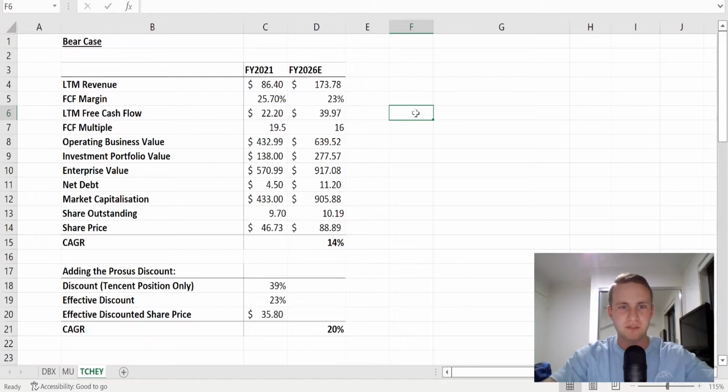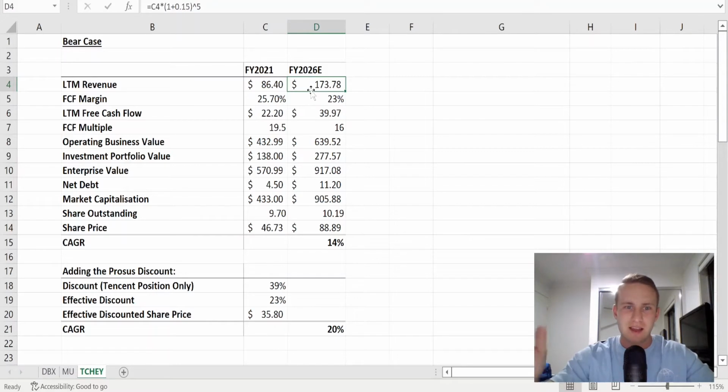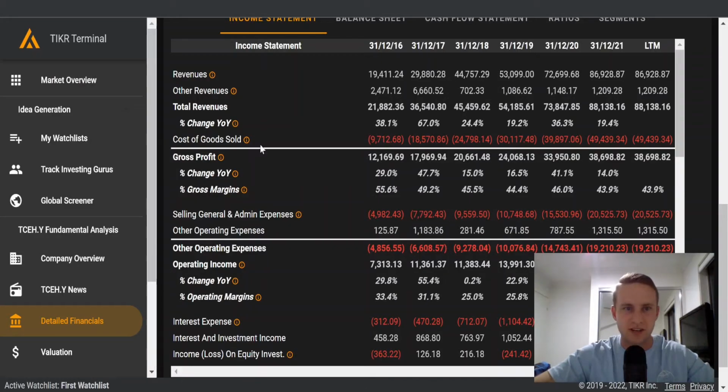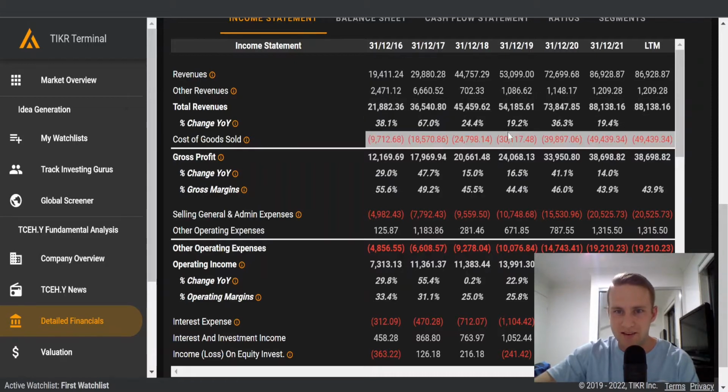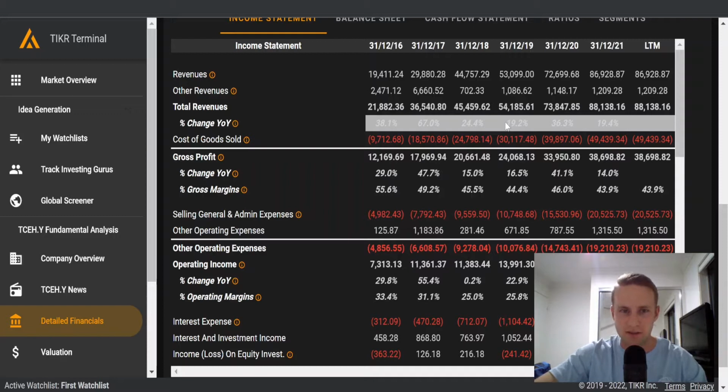So if we check out the bear case first, what I've done is I've taken the full year 2021 revenue of $86.4 billion, and pretty much what I've done is I've grown that out 15% per year, as that's what I think Tencent's revenue will grow at in a bear case. Historically, they've grown well over 20% per year, particularly over the last 5 years. And if we jump over to the ticker, we can actually see the revenue growth here. We can see that it's a little bit choppy, but they've grown anywhere between 67% and 19% revenue growth per year over the last 5 years. So I do believe adding a 15% growth rate here is fairly conservative and well represents a bear case.